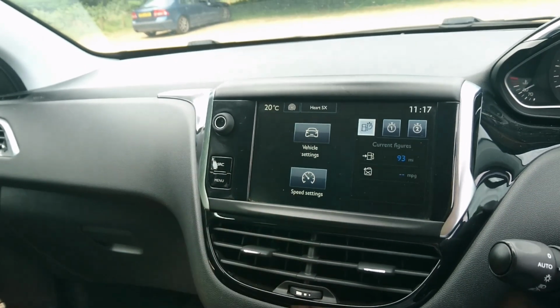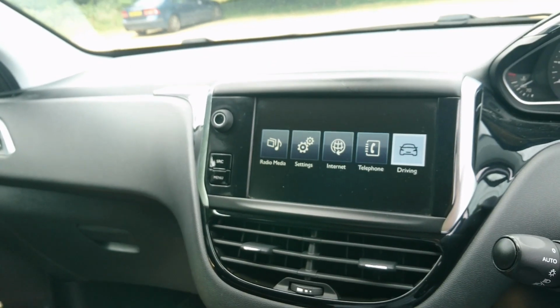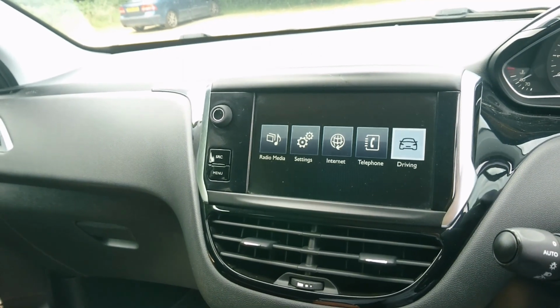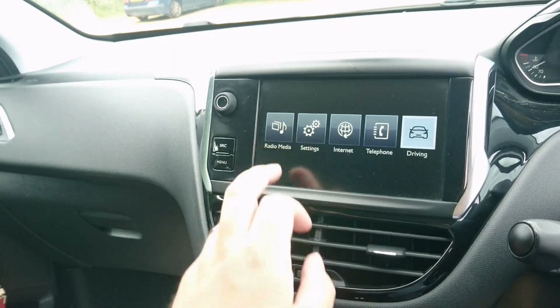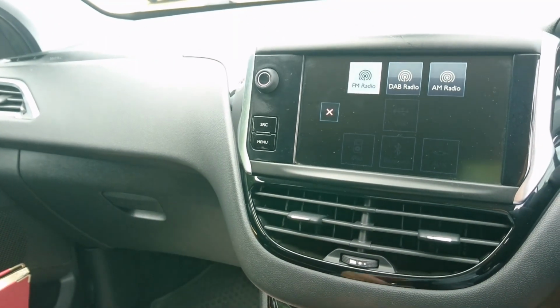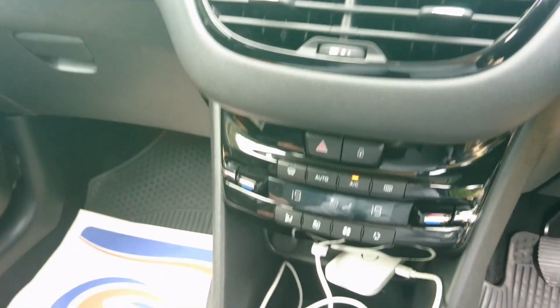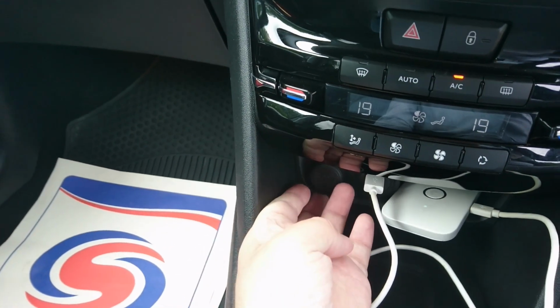We've got a speed limiter, which I've turned off. And menu, we've got radio, media, settings, internet. Obviously there's no sat nav in here. So most of the stuff you're going to be looking at is radio, media. And you can change the source. We've actually got an SRC button. USB, Bluetooth, aux, are not plugged in. Aux port is just below the USB port there, and there's a 12-volt socket just there.